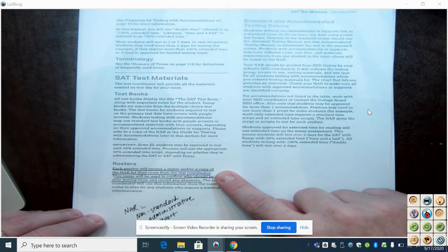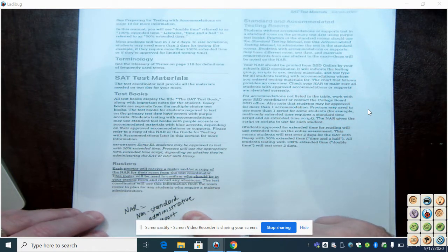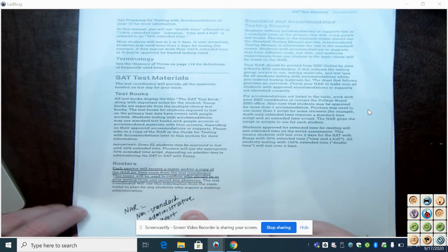Each proctor will receive a roster and/or a copy of the NAR for their room from the test coordinator. The NAR is the non-standard administrative report, and this shows which accommodations the students in your room are approved for. There will be information on how to fill that out in your testing box.